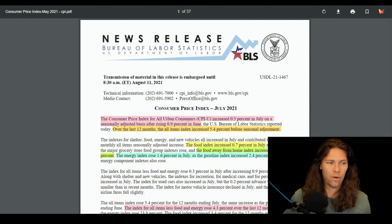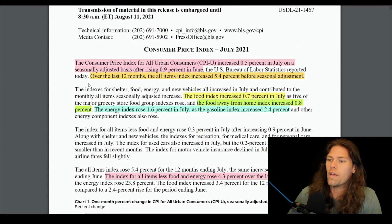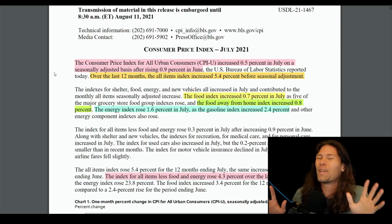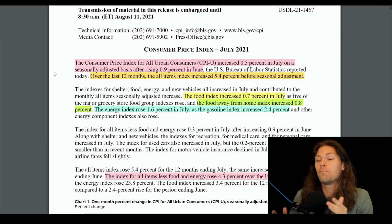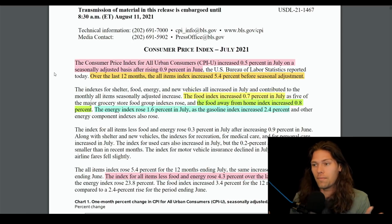So let's take a look at both of these through the report that just came out. Here is the report itself. Let me go ahead and zoom in a little bit here. So the Consumer Price Index for all urban consumers increased 0.5% in July on a seasonally adjusted basis after rising 0.9% in June. So we are dramatically lower than June, which is a trend. We can't really call it a trend quite yet, but it's a direction that we want to see this going. It's not a trend because it's only been 1 month. By next month, maybe we can kind of start piecing the dots together. If we see it even lower, that would be amazing.